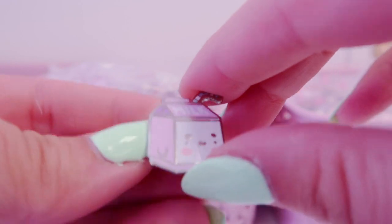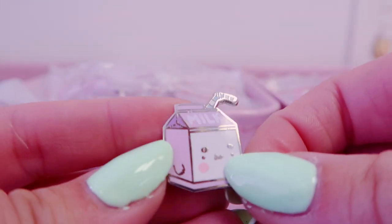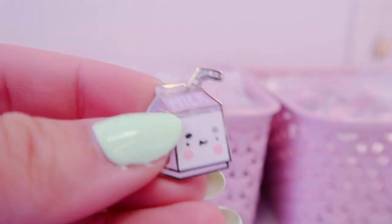And I do think as I'm developing over time, I'm getting better and better at designing enamel pins. If I do say so myself, I feel a bit more confident about my designs now.